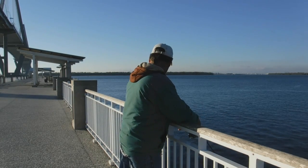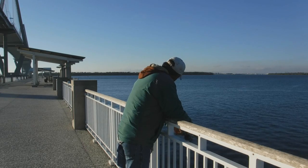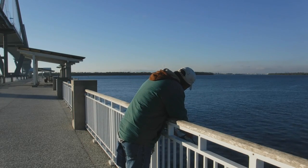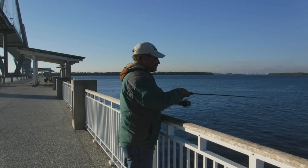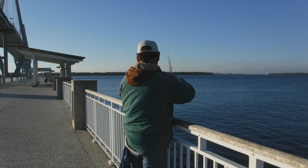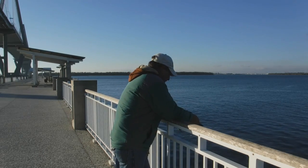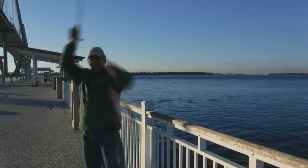Well, all right. You've seen us catch some sheephead so far, and you have met Hippity, our pier mascot. And now, how about some winter trout? You know, that's another thing that we have been getting into really well for the first couple of weeks of December. So how about I show you how we did? All right.